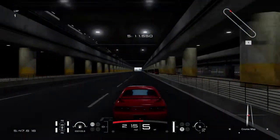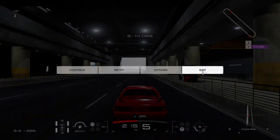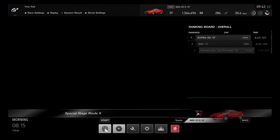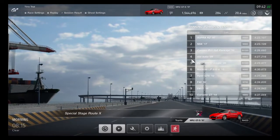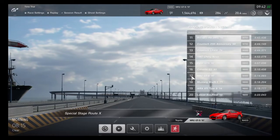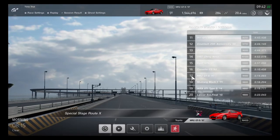Now let's see what our time is here. 5:14. I almost said 13 there. I was hoping to go a little faster, but we almost made it. Could have been wrong. I think we might have been under 15. Yeah, that's the Viper 457. We ended up getting 17th. We were close though. We're only 2 spots off.